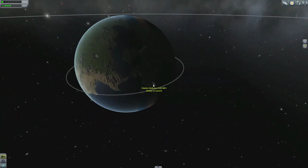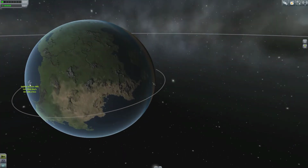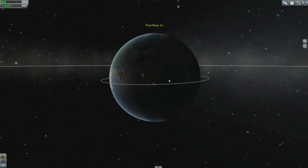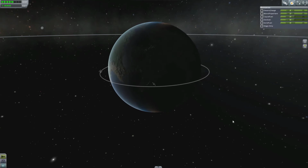Here we are on the launch pad with our station delivery craft Mark 1. And there is the space station orbiting, Hellish Station Alpha. We want to kind of intercept it. Now, I'm going to speed up time just a little bit. We're going to have a night launch here by the looks of it. Let's bring our fuels and masses up.